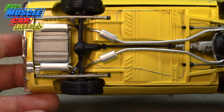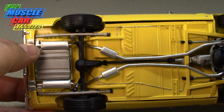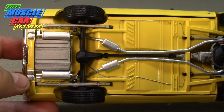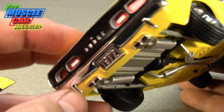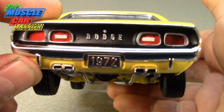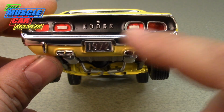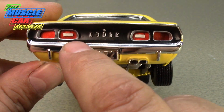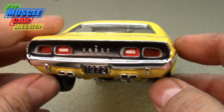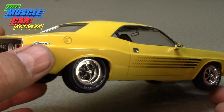But I kit bashed this, and these actually fit really, really well. And I just cheated. I cut the exhaust pipes and left the molded in ones here and just foiled them. And it looks pretty good. And I kind of prefer the molded in ones that they offer. And then the tail panel blackout, and then silver paint. And then I like to put foil behind the lenses so it reflects more. So when the light's really hitting it, it's reflecting. And this one came out really cool.